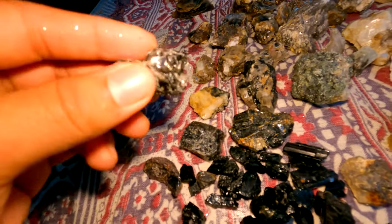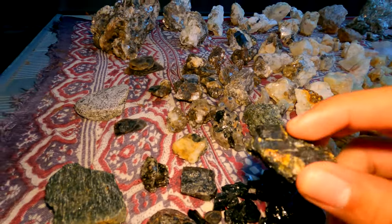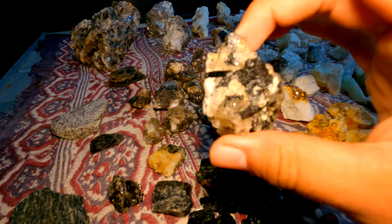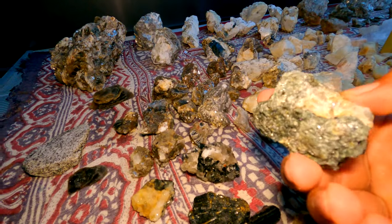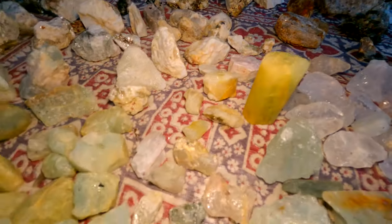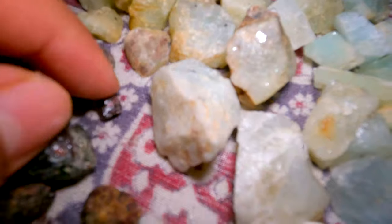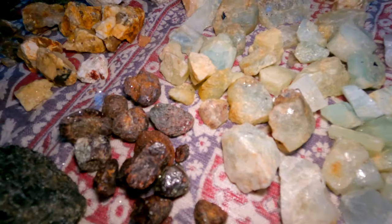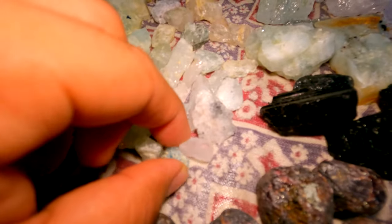Beautiful rocks here and there. Mica covered quartz. Tourmaline on the quartz. On the rock. Tourmaline on smoky quartz. This is pretty. Some smoky quartz in there. Garnet. Very nice aquamarine.